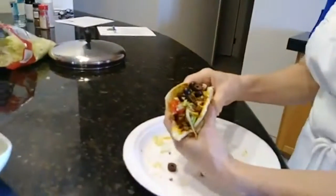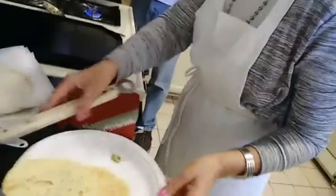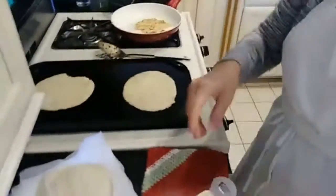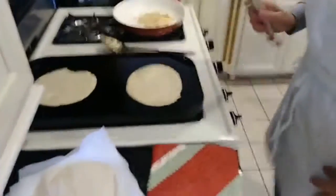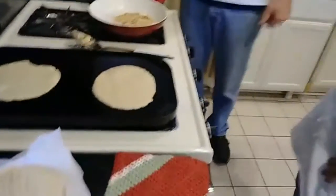That is one full taco, girl. Look at you. I'm reading your mind. Those look awesome. Nice. That's class. If that day job of yours doesn't work out, you can go to a tortilla factory.